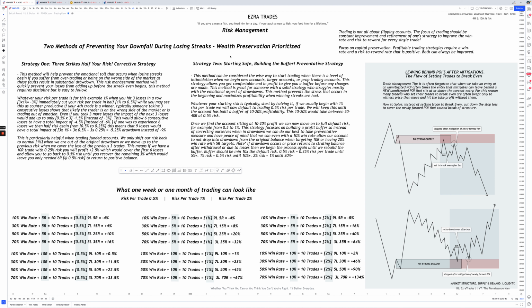And so how do we do this, right? Whatever your starting risk is, typically start by halving it. If we usually begin with 1% risk per trade, we will now default to trading 0.5% risk per trade. We will keep this until the account has built a buffer of 10 to 20% profitability. This 10 to 20% profitability buffer would take about 20 to 40R at 0.5% risk. So that's just a couple good trades, right? And so the idea behind this is, once we find the account sitting at 10 to 20% profit, we can now move on to the full default risk from 0.5% to 1% risk per trade.